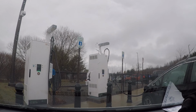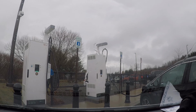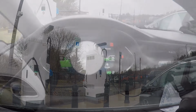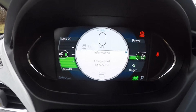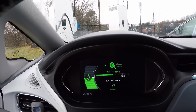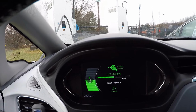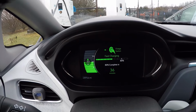Hopefully this one works, but redundancy. We want to be able to charge multiple vehicles at one moment, so we won't have to wait an extra half hour for this. So as I say, we started at a slightly higher state of charge here, probably around 40%, and that's only going to be 37 minutes here to 80%. I think we need 120, 125 miles, something like that, to crack on.